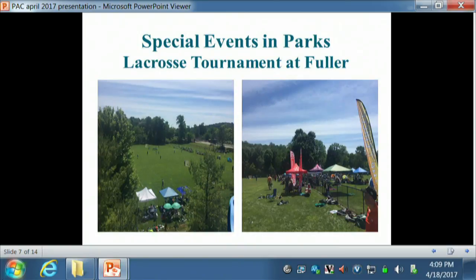Another one we had last year for the first time was a lacrosse tournament called the Lax House Games. So at Fuller Park, the group came to us because Mitchell through the university didn't have enough fields and had some regulations that didn't allow them to sell things, didn't allow music. The university was a little more difficult to work with, had some constraints that they needed for their activities. They needed to come to Fuller.